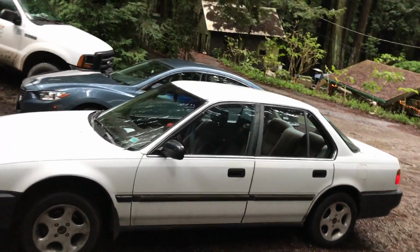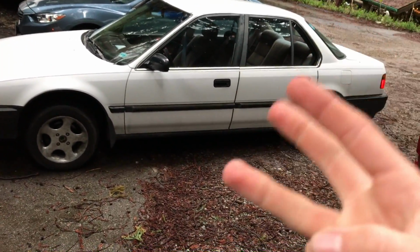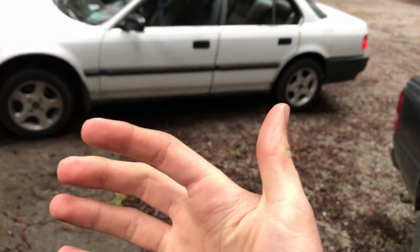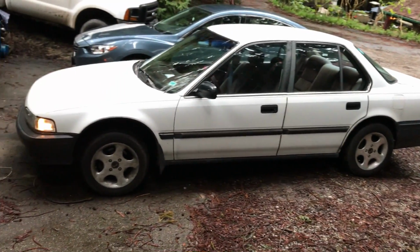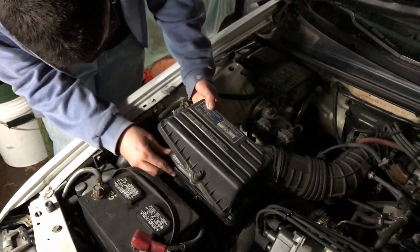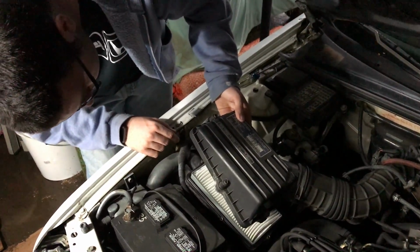Today we bought new brake rotors and pads. We bought new windshield wipers because I need those. We bought an air filter, and we bought oil and a filter so we can change the oil, and we're going to be doing all of that right about now. Air filter going in. Sure, that'll make the car run a lot better already.